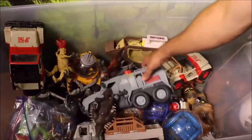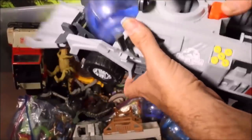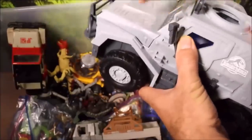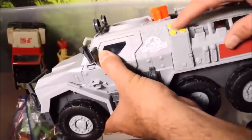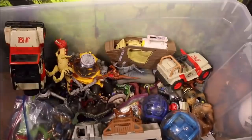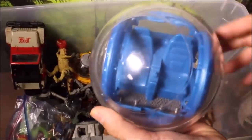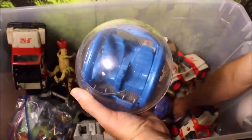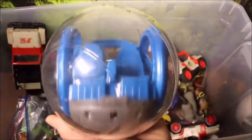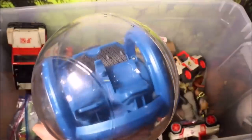And then we have a gyrosphere launcher vehicle by Matchbox. If you push this, it launches the gyrosphere right out the front of the truck. You could put characters in here. It's a really cool looking vehicle. And then over here, I have a remote control gyrosphere. Let's see what the remote thing is right here. So this one, it does move forward and it spins really cool.